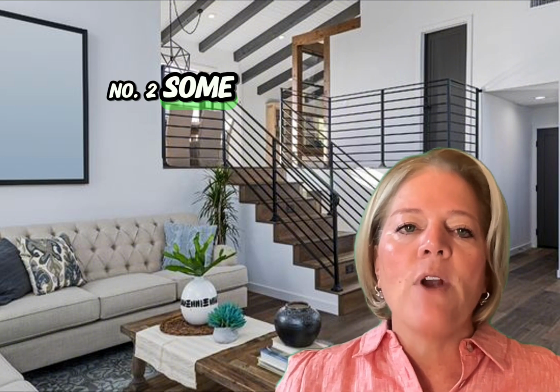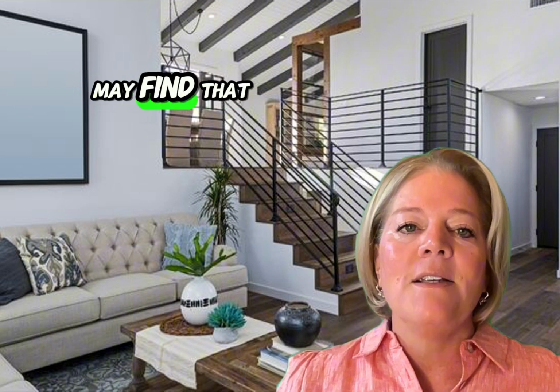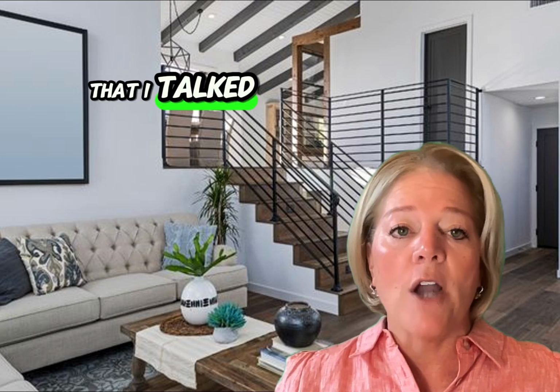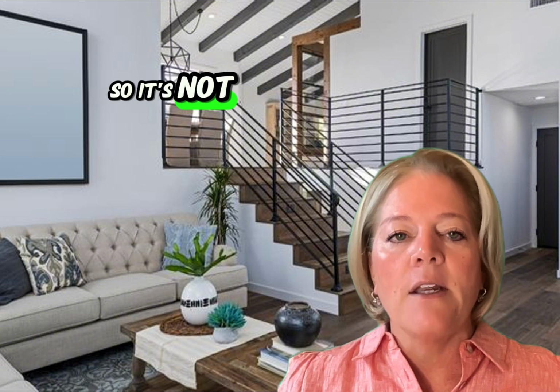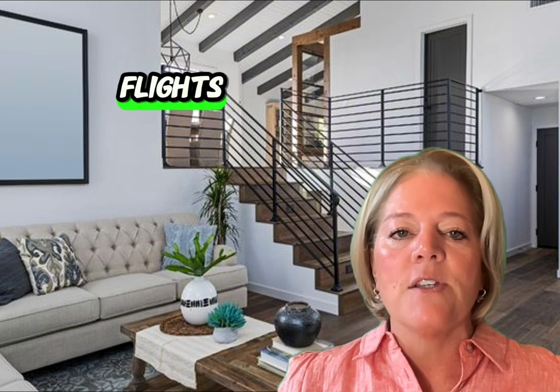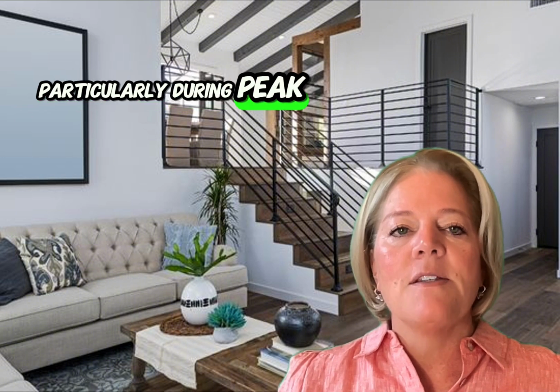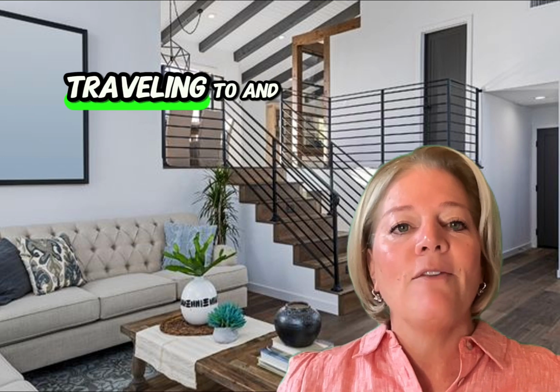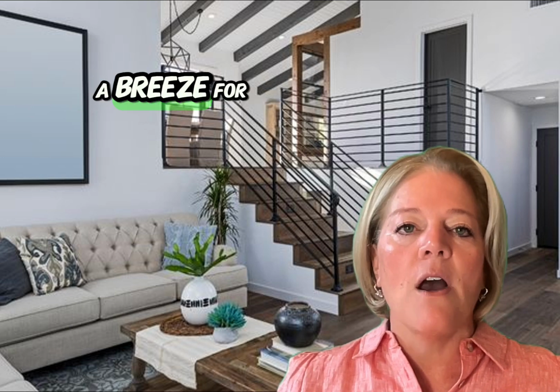Number two, some travelers may find that direct flight options are limited on the options that I talked about as being more convenient, especially to certain destinations. So it's not uncommon to have to book connecting flights, particularly during peak season. Despite some of these limitations, though, traveling to and from Naples remains a breeze for many residents.